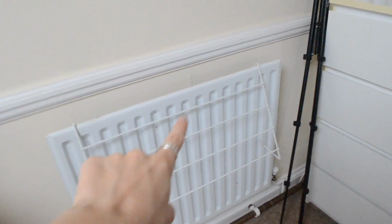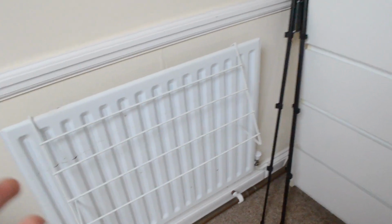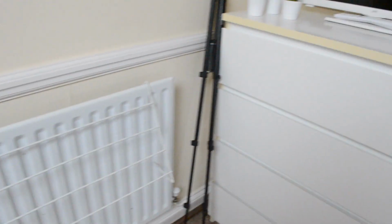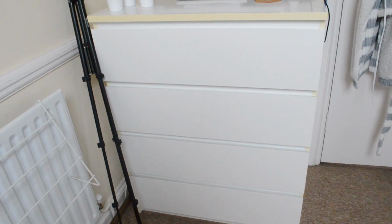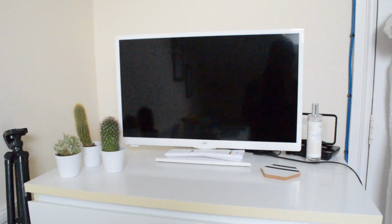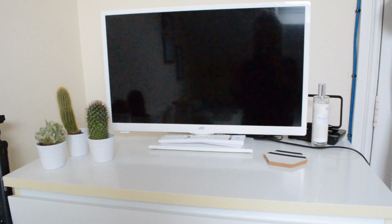Moving over here, I just have my radiator and a mini aero which came with the room. I haven't used it, but it's there in case I need it, which I guess is kind of handy. And then finally over here I have my chest of drawers. These drawers are not all full because I had way more storage than I thought I would. So yeah, I don't need all this space, but I do have extra drawers if I need them. And then up here I just have my TV, which again I had in my room last year. I've not used it a great deal because we sit in the living room so much, but yeah, it's just there.